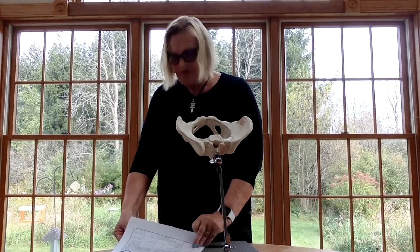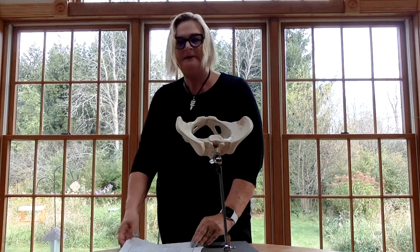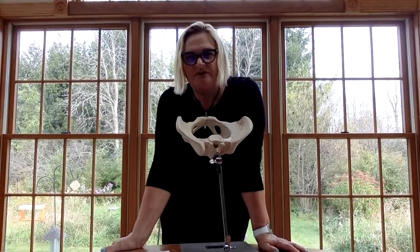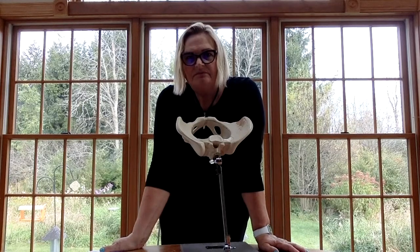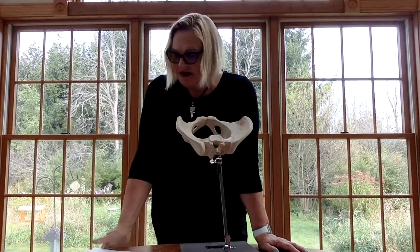So most of the other features of the platypoid pelvis are on the wide side. The good news is the platypoid pelvis is a relatively rare pelvic type. It's only about 3% of all people that come to labor and birth. So that's the good news.